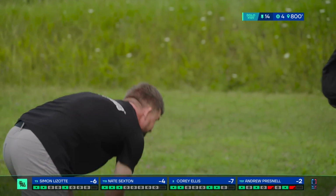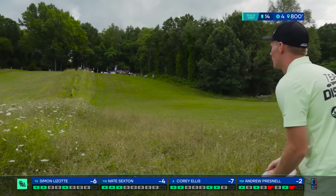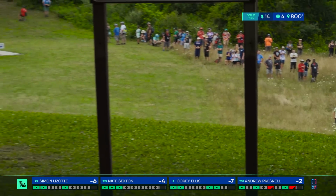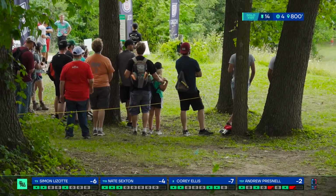3,311 feet for the final 5. That's a lot. Average of 662 feet, and you're probably climbing up and down 250 feet. Yeah. Not really any soft throws left. Nothing like that.